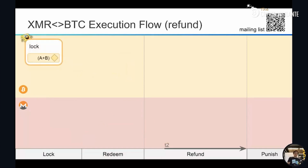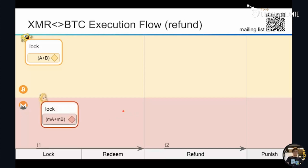So let's talk about refund. We have the swap daemons running again on both sides. Alice started it, Bob started it, and Bob locks the Bitcoin. Alice locks the Monero, but now Bob somehow doesn't send over the redeem signature, his redeem signature part, to Alice. So Alice is like, oh, that's not good. I cannot redeem the Bitcoin.